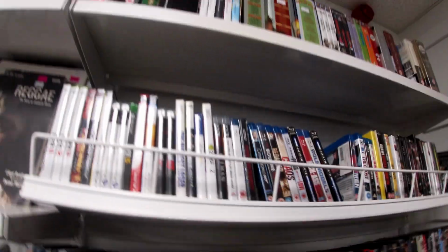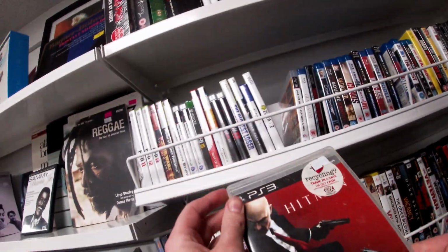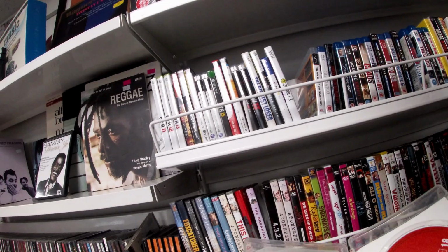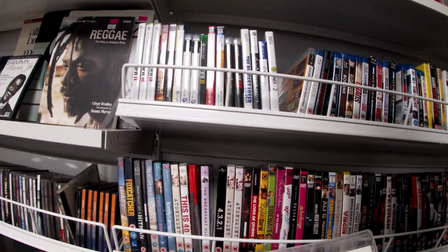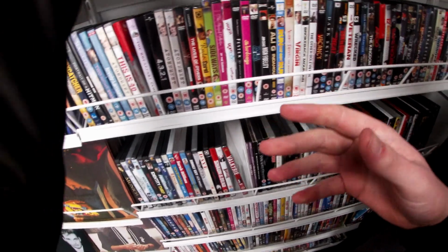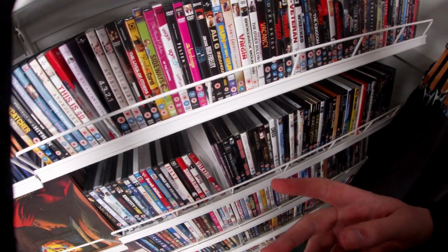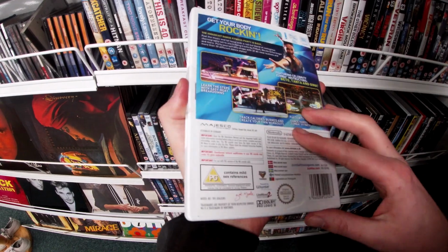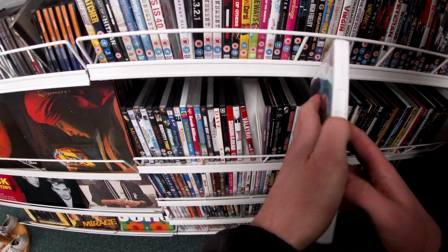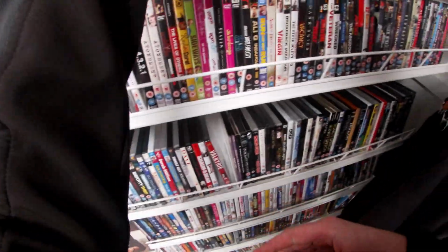There's no music, which means I can talk. 2 quid. I bet it's scratched to hell as well. Oh no. Can't see what you're seeing. There we go. £3. So they start off high and then they get lower and lower. £3, and oh, I thought they taped it over. 3 quid. Jesus.